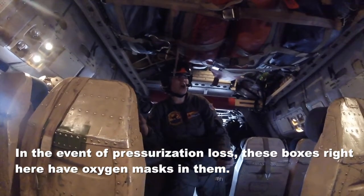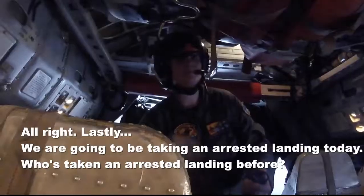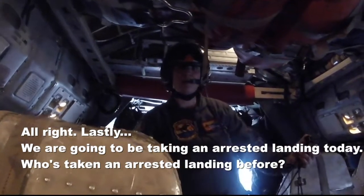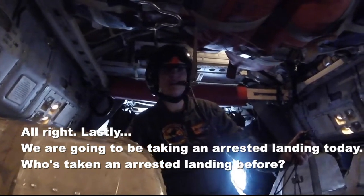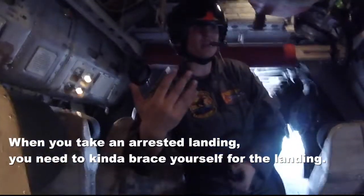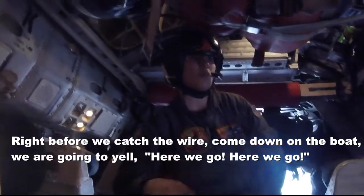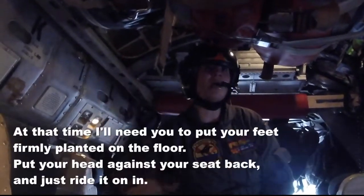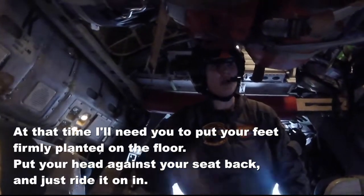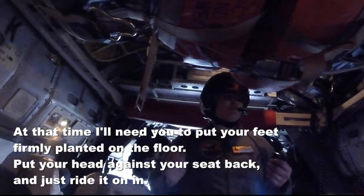Hello, pressurization lock. These locks right here have oxygen masks in them. All right, lastly, we're going to be taking a rescue landing today. Who's taken a rescue landing before? When you take a rescue landing, you need to kind of brace yourself for the landing. Right before we press the wire, come down on the boat, we're going to yell, "Here we go, here we go." At that time, I need you to put your feet firmly planted on the floor. Put your head against your seat back, kind of push back, and just ride it on in.